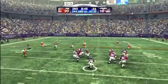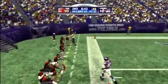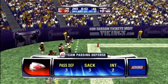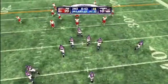He's looking to throw. He throws on the run. This pass is incomplete. The offense facing another third down here as they line up.